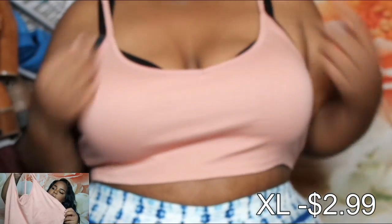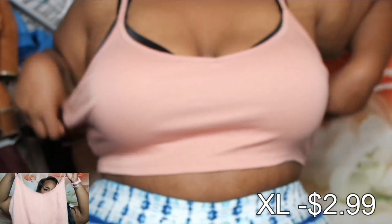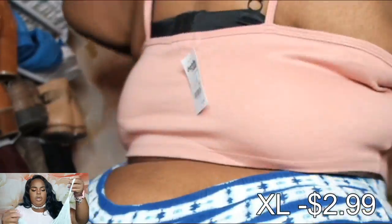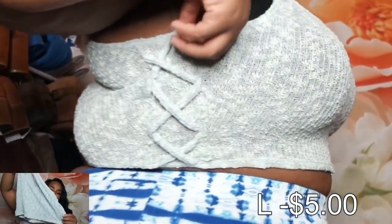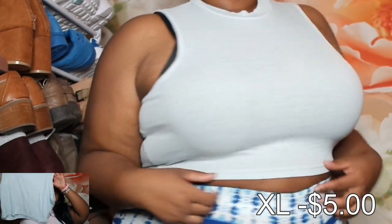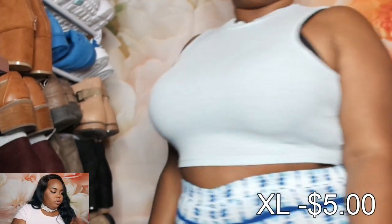And I got this like muted peach color, or mauve pink, whatever you want to call it. And I got this in the extra large. It's just a bralette. And then I got this sweater one, and this is probably my favorite one. And I got this in a large, and you just have to know the material things, and you'll see how it fits. This is probably a crop top for some people, but it's like a bralette for me. And yeah, the next thing I wore this in Daytona Beach. You might have saw it on my vlog, and it's just this high neck crop top, and I think this is also an extra large, and fits pretty great, covers the rolls.